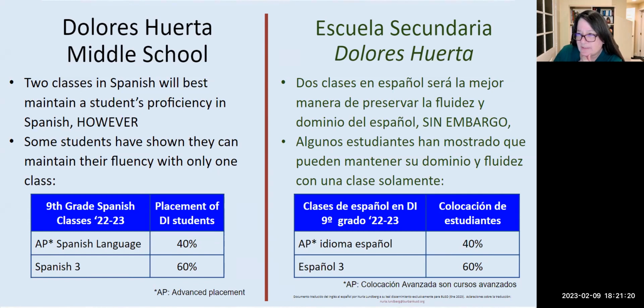Somebody said that the parents of 9th graders have heard from teachers they're not equipped or mature enough to take AP Spanish. Okay, we just looked at these grades. All of the kids in AP Spanish had A's at the first semester. So I'm not quite sure. I don't think there's a gap if kids are getting A's in AP Spanish.